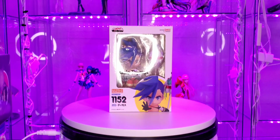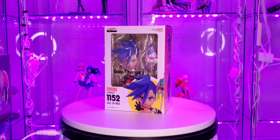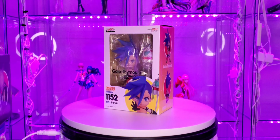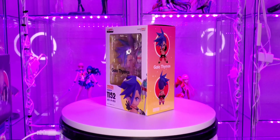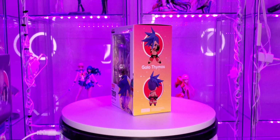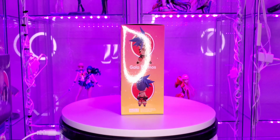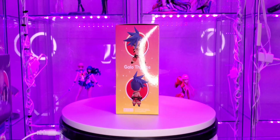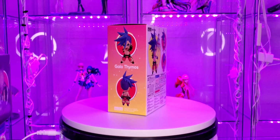And like I mentioned before, yes, I did pick up Gallo Timos as well. Of course I had to get the matching set, but besides that, I actually really like the depiction of Gallo in his Nendoroid. I really like the pop-up parade figure that I have for Gallo, but at the same time, this one really displays him best for me, and he does come with his more complete weapon, and he is more expressive. I really do like the hair sculpt here as well.